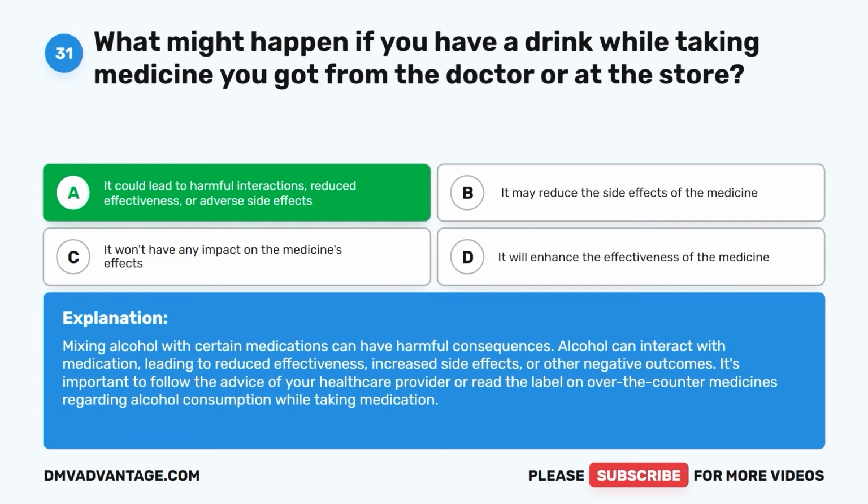Mixing alcohol with certain medications can have harmful consequences. Alcohol can interact with medication, leading to reduced effectiveness, increased side effects, or other negative outcomes. It's important to follow the advice of your healthcare provider or read the label on over-the-counter medicines regarding alcohol consumption while taking medication.